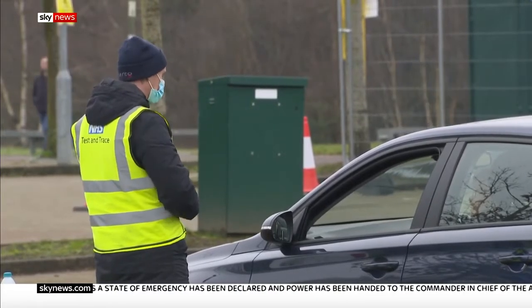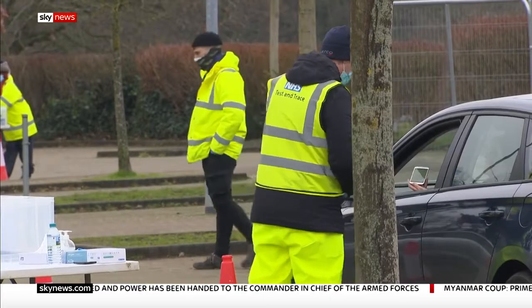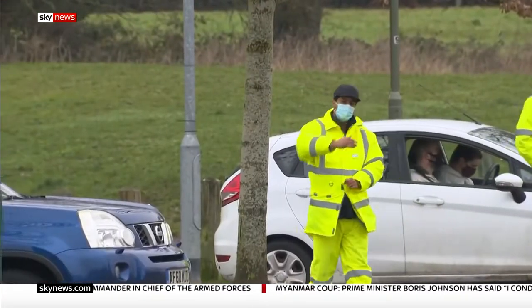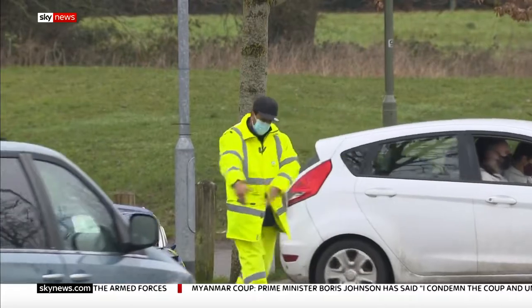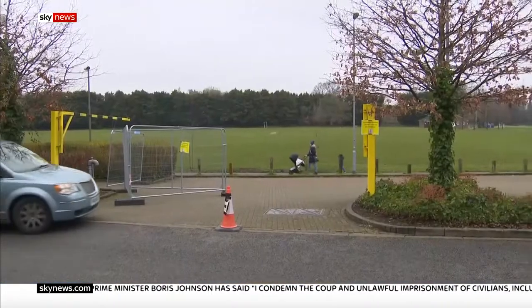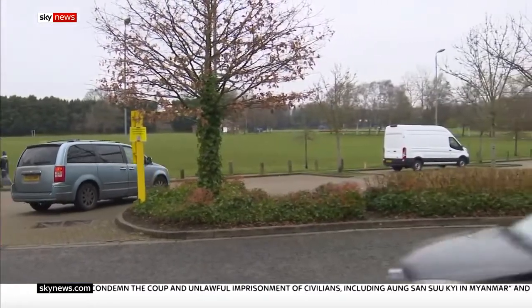Public Health England says all the vaccines should still prevent serious illness and death. But Moderna is developing a tweaked version of its jab against the South African variant as a precaution. In the meantime, lockdown will slow the spread of all versions of the virus if people stick to the rules. Thomas Moore, Sky News in Woking.